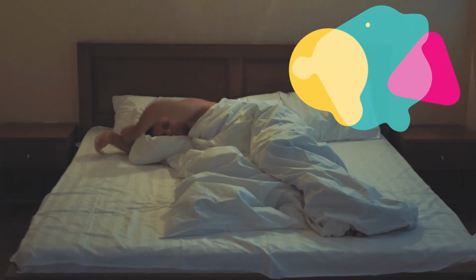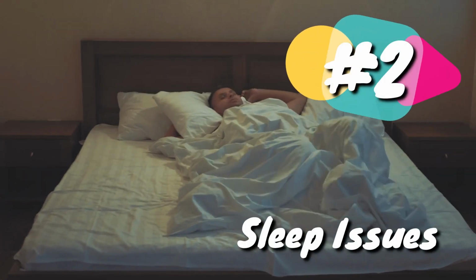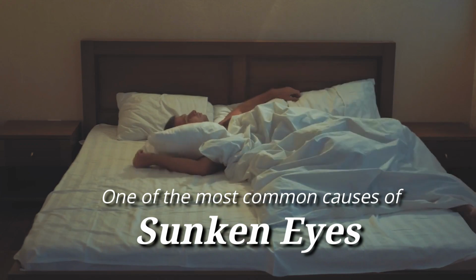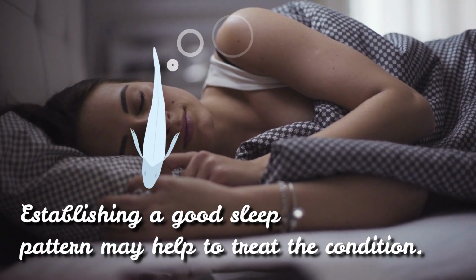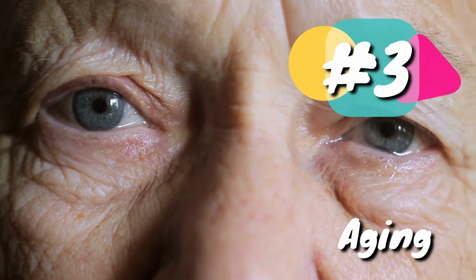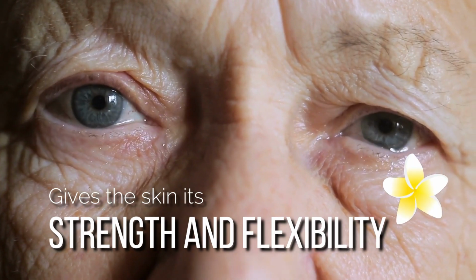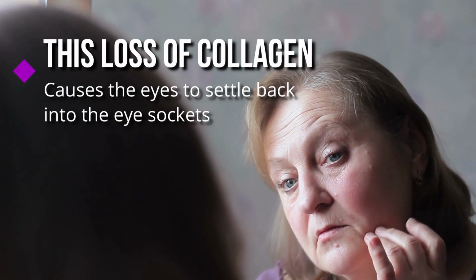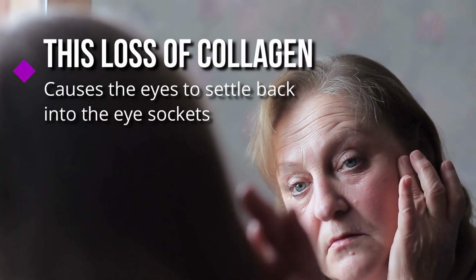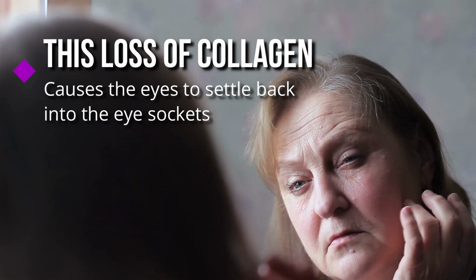2. Sleep issues. Disrupted sleep or a lack of sleep is one of the most common causes of sunken eyes. Establishing a good sleep pattern may help to treat the condition. 3. Aging. Collagen, a protein in the body, gives the skin its strength and flexibility. As we age, we produce less natural collagen. This loss of collagen causes the eyes to settle back into the eye sockets, making them appear sunken.